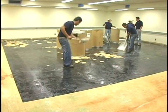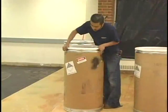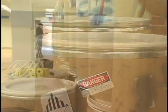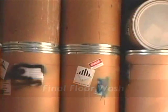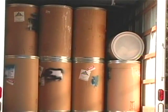The tiles are placed in leak-tight containers. Additional time and great effort is put into making sure they are properly sealed. After all the sealed containers have been moved aside, a final wash of the floor is done. Once the barrels are stacked and loaded on the truck, they are ready to be removed from the site. The job is complete.